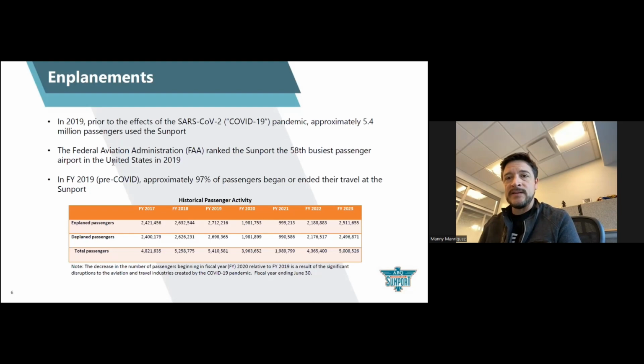Again, it's an origin and destination market. And so this is a very kind of unique airport in the sense that we are the one major commercial airport in the state of New Mexico. We get folks coming in from neighboring states as well to take flights in and out of ABQ.